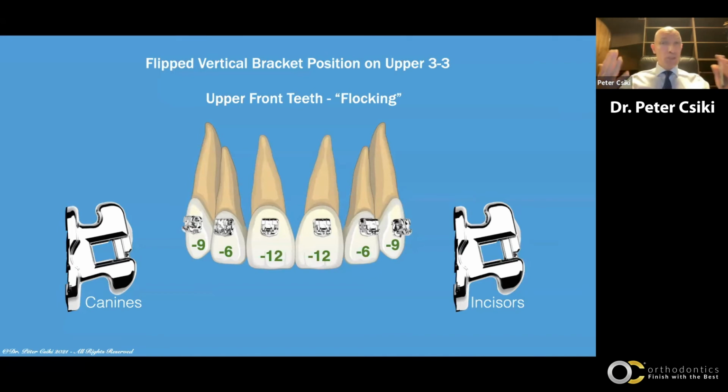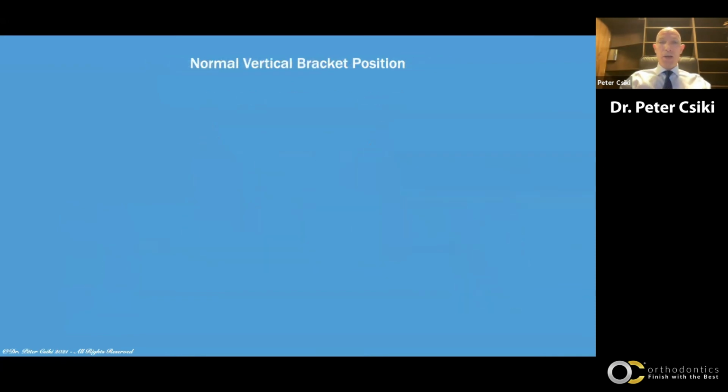If there is a more severe crowding, and even if the canines are not inclined vestibularly, the crowns, then you flip the brackets from canine to canine. Also, if it's a class 3, then you flip the brackets on the incisors to avoid the protrusive side effect of the excessive class 3 elastics.